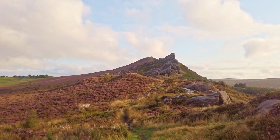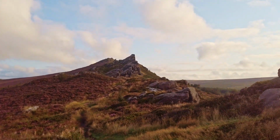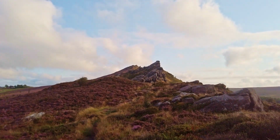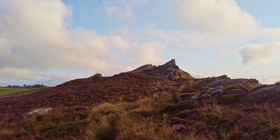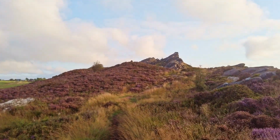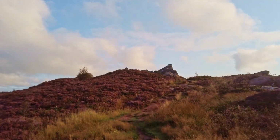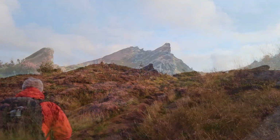Now, it's taken no more than 5 minutes from parking up to reach this spot, and of course you can walk to the base of this outcrop, and your walk could be done. And this is of course easy walks, but you know what, you get back what you put in. And I'm going to take the slightly, and I'm talking ever so slightly more strenuous route, and I'm going to walk on up to the top of the Ramshaw Rocks, because you know what, it's worth the view. And that for me is what this is all about.